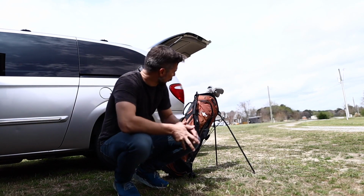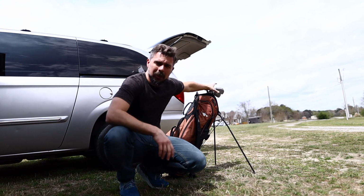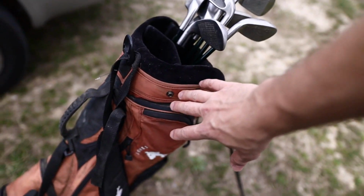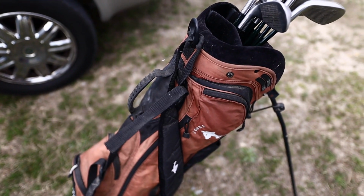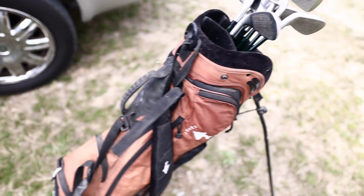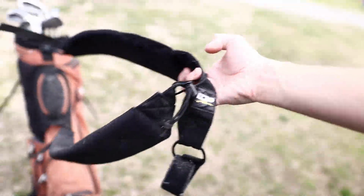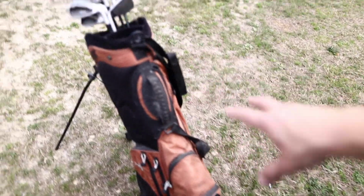What we got was this junky golf bag with some pretty nice clubs in it. And I'm gonna go over this with you, why I bought this horrible bag. This thing is awful. Not trying to be negative, but it's the truth. So this bag is dirty, it's grungy. I don't really know what's going on here. This person, whoever used this, either did not take care of it or they stored it for a really long time.